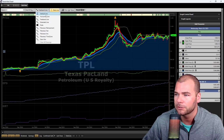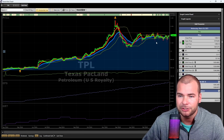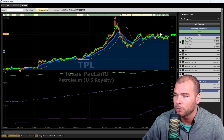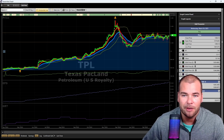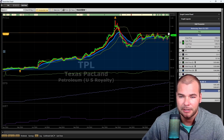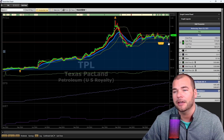So if I use some horizontal lines, you can see the channel here pretty clearly, with the bottom around 12.18 and the top of this channel coming in around 14.43. As of right now, the moving averages are in a bullish momentum, but if you want confirmation, you get a clear breakout of this channel, whether it's to the upside or the downside, depending how you want to play this position.